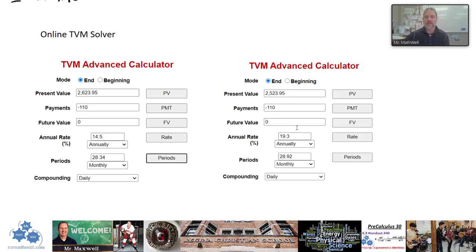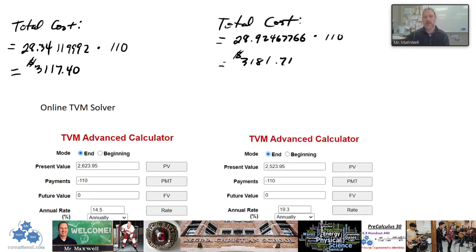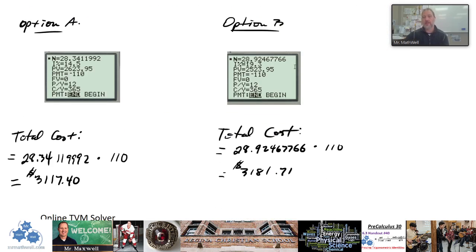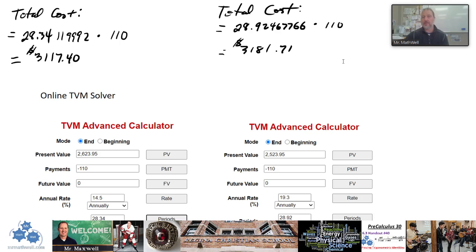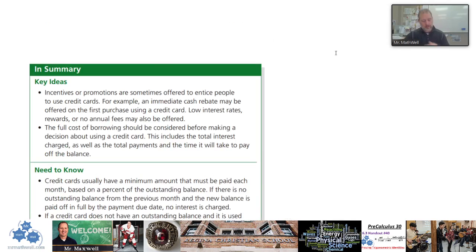So same thing over here, change the interest rate, okay? And you get 28.92. So your number of months times the payment will give you the total amount. So that's kind of the things we're doing here in this section. Okay, we're dealing with credit cards specifically. All right. So this is a very short section, 2.2. That's really the only example that they give you.